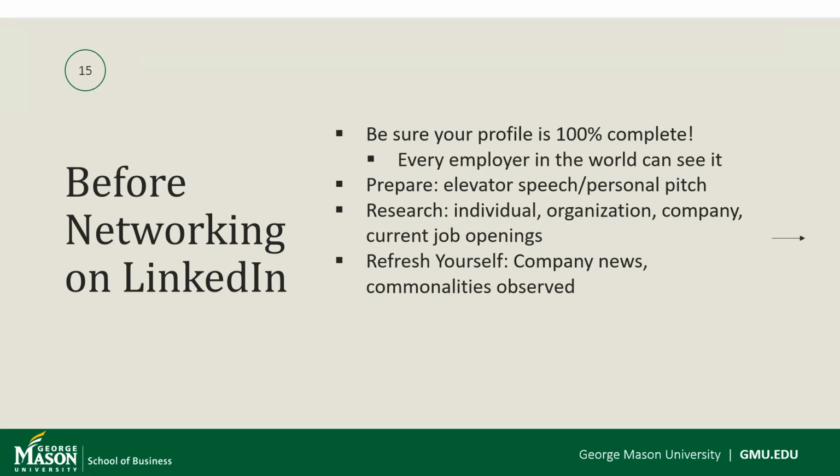We talked about preparing an elevator pitch. We want to research. Again, this will make more sense when we go live and you can see how do we find people at the organization that we're interested in working for? Okay, and where are the current openings? We also want to make sure that we are following the companies that we're interested in working for on LinkedIn.